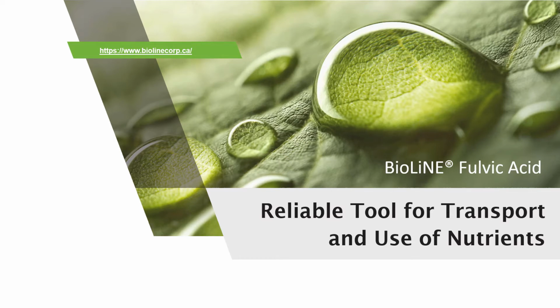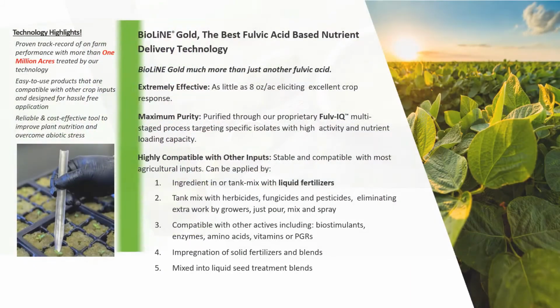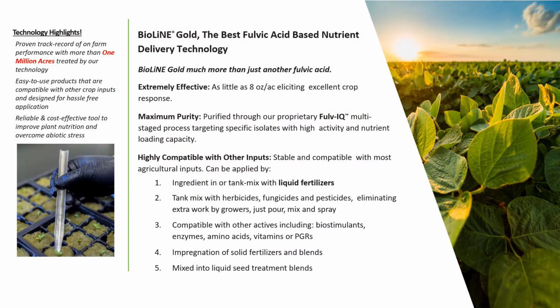We want to give you a brief overview of what BioLiNE's fulvic acid can deliver as a reliable tool for nutrient transport and use. BioLiNE has been developed through years of research to provide the best nutrient delivery technology, and today over 1 million acres have been treated with our products.